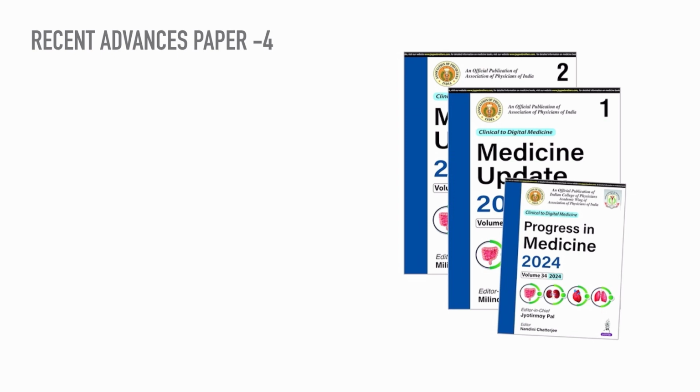Then for Paper 4, every year API publishes a Medicine Update. Very few questions come from it, but it is very good on the updates, so you can go through it.